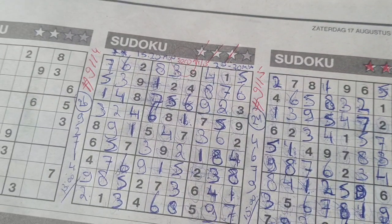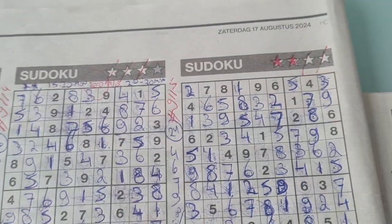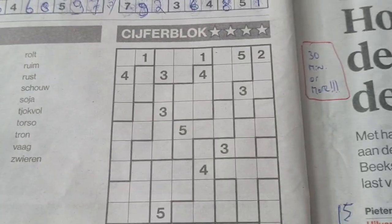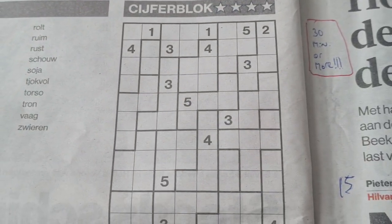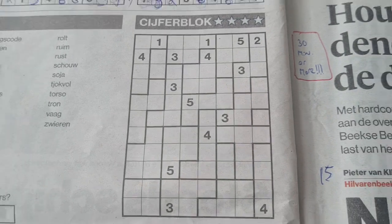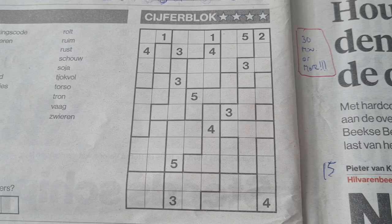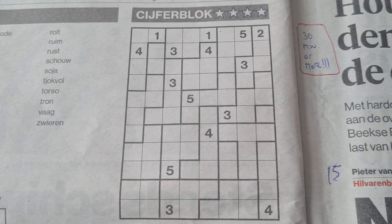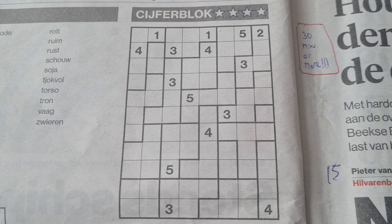And I've already solved three puzzles: the 3-star, 4-star Sudoku, and a binary. And this one will be the last puzzle of this edition. And in the evening, as promised, I will do the Samwise Sudoku. This will take me more than an hour to solve, but let me start with this one.